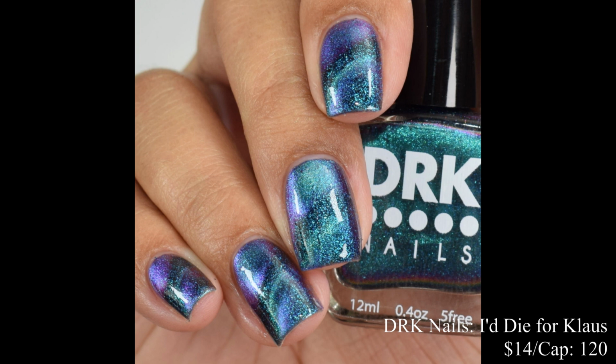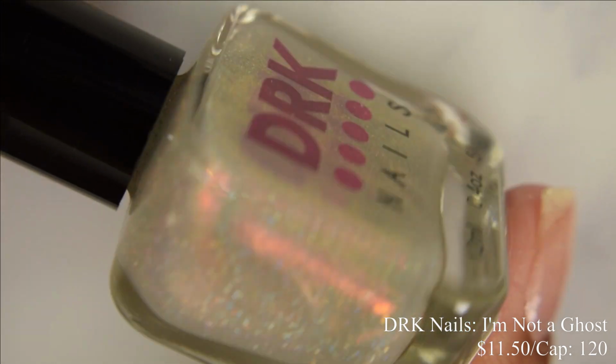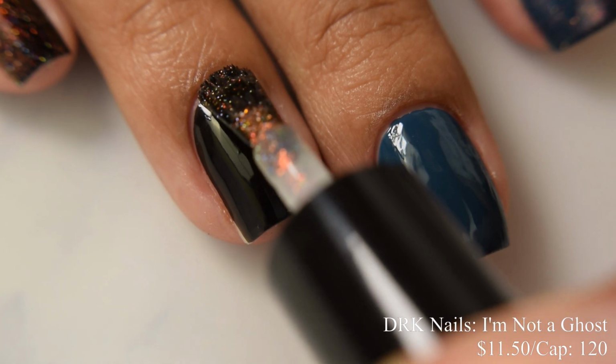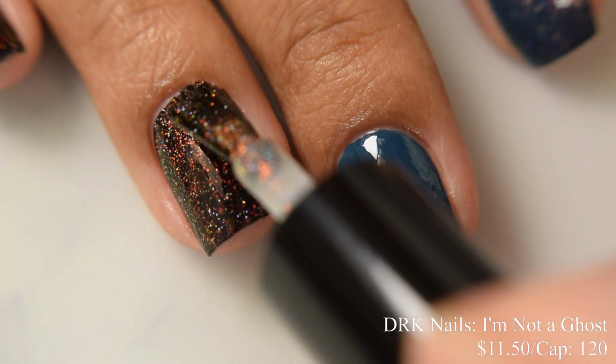And DRK is also offering up a secondary polish in her duo. This is I'm Not a Ghost, and is described as an effect topper bursting with aurora shimmer mixed with hollow micro flakes. This is $11.50 and there is a cap of 120 bottles.